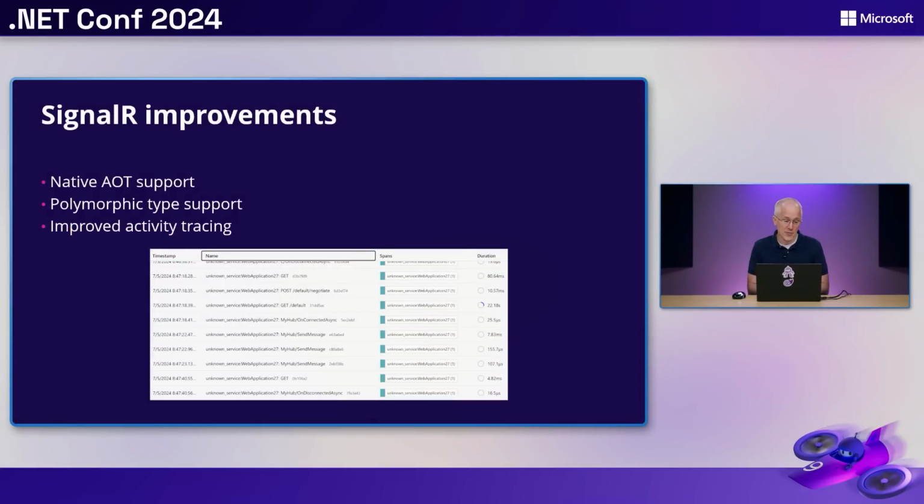Now for SignalR developers, there's a bunch of SignalR improvements in .NET 9. SignalR now also supports native AOT compilation, so you can use native AOT with your SignalR hubs. We also enabled polymorphic type support. So if you want your hub method to take a base type and then send it a derived type from that base type, that now works. We've also made a bunch of improvements to SignalR tracing, so that instead of getting one big long activity, you now see individual activities for each of the hub method invocations, which is much easier to read and reason about.